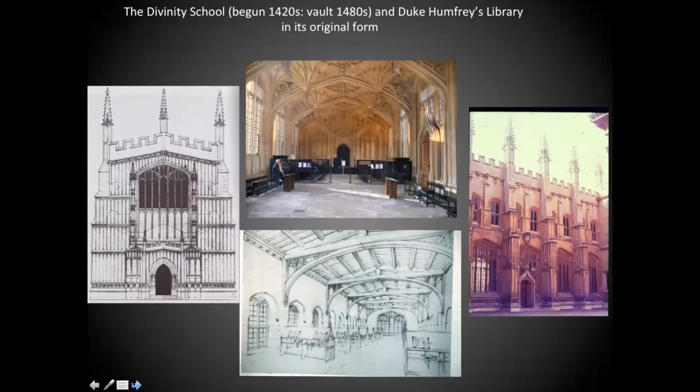But the first building of any size or grandeur is the one which we see on our screens now, and that's the Divinity School. It's the oldest lecture room in the university, and what's particularly amazing is it's still used. It's where you go to put on your robes when you go in to receive a degree in the Sheldonian.